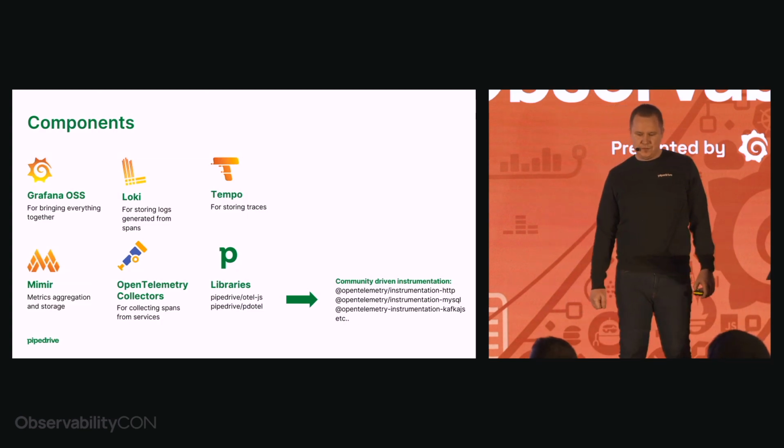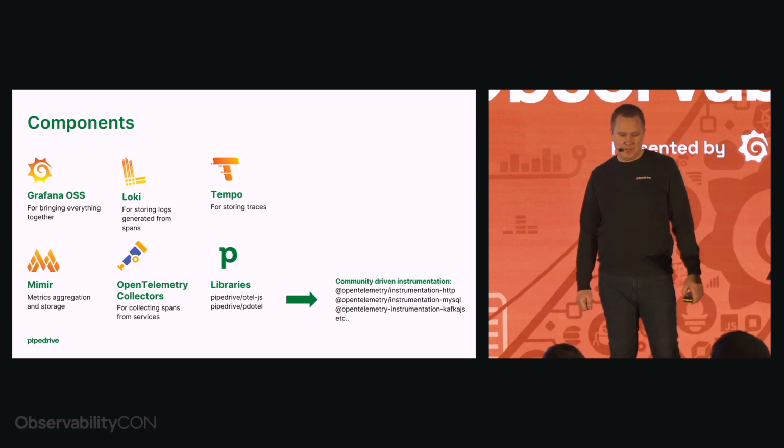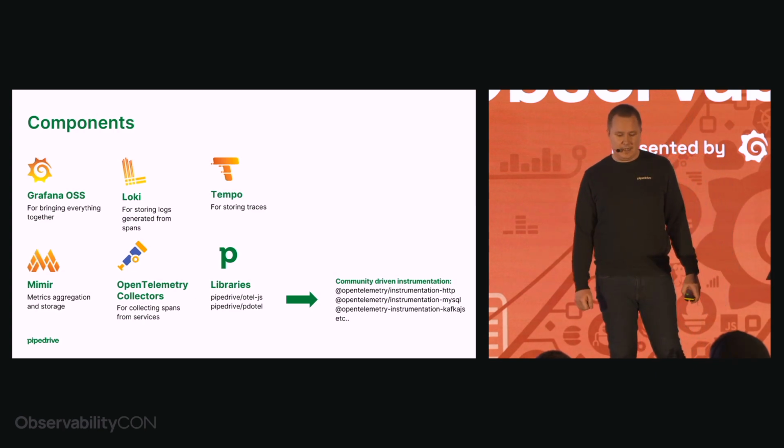The components we chose: Mimir, to replace our aggregation Prometheus in the management region. It's a highly scalable metrics backend, and we are not even close to any of the limits that Mimir can handle.